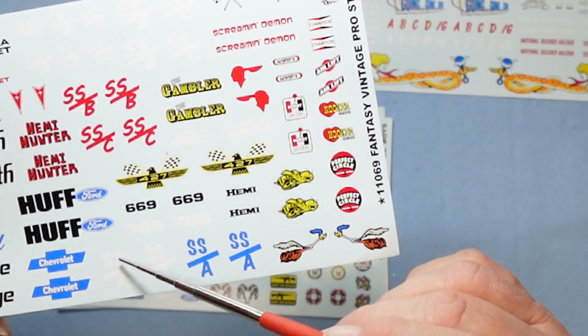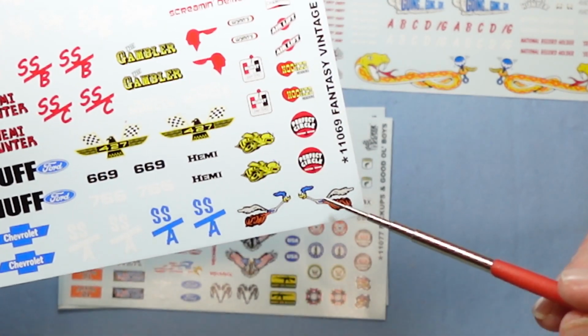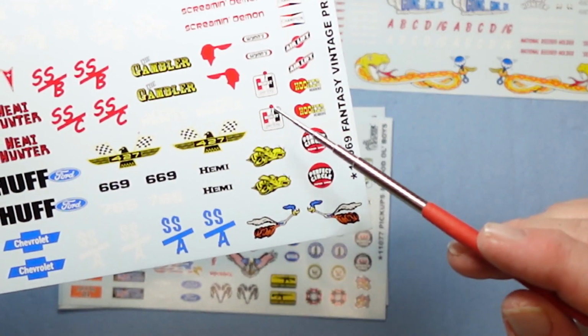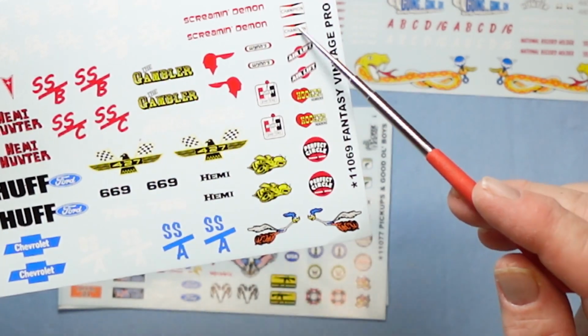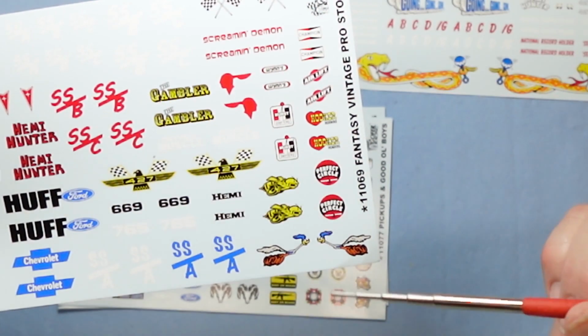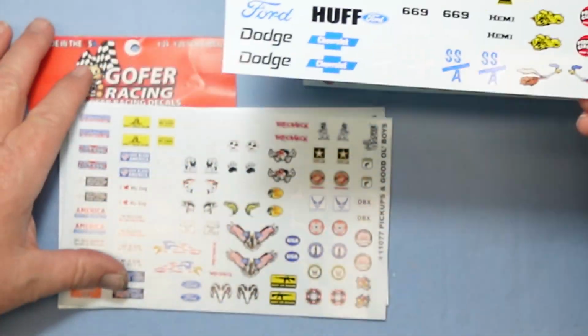Down here again we've got SSA, SSA, and we've got that one in blue. We've got the Roadrunner logos, Perfect Circle, Hearst shifters, Hooker Headers, Airlift, Champion, Winds. So as you can see, it's several different variations on this page. So again, that's another good page.